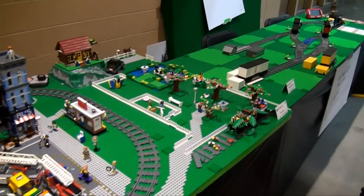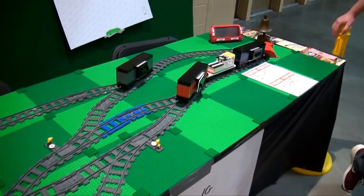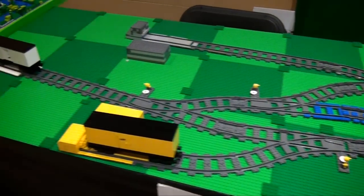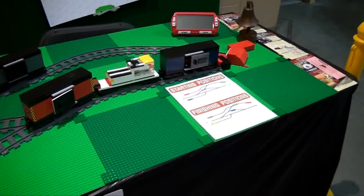One of the more interesting things he does is this shunting puzzle, which is moving the trains around. It starts in a certain position, and you have to move them using the different track positions to get them into a different order. It's a really fun little game he sets up, and you can time yourself and see how fast you can do it. It's like a Jenga puzzle of trains or something. Yeah, he does a great job with that.